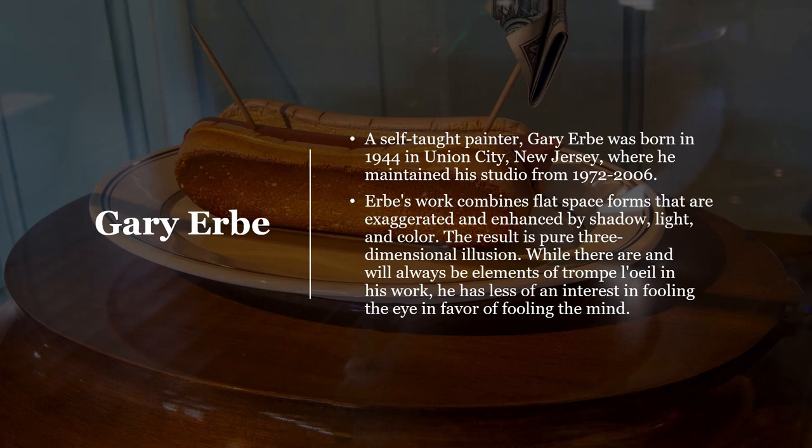Gary Irby was born in 1944 in Union City, New Jersey, and learned everything about painting through self-teaching. He worked as an engraver in the late 60s to support his family and develop painting skills in his spare time. In 1967, he discovered Trompe L'Oeil painting and studied its traditional masters. By 1969, Irby had developed a Trompe L'Oeil technique, utilizing levitation of objects in empty space, a style that was revolutionary, setting a new standard of contemporary Trompe L'Oeil paintings.